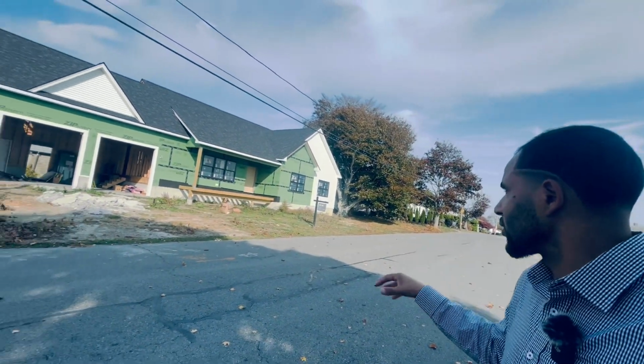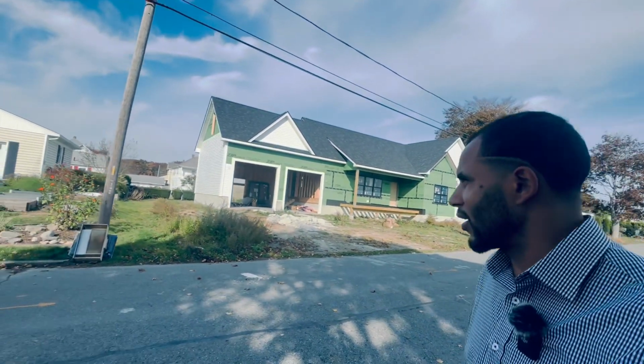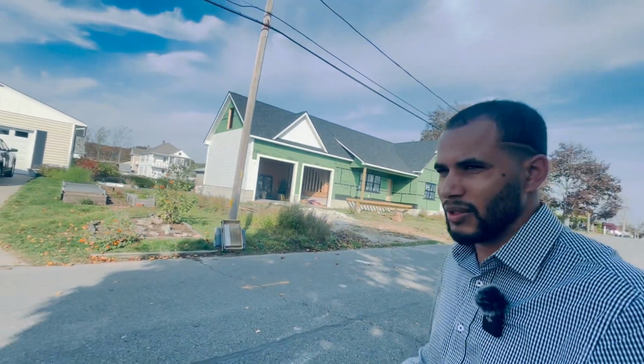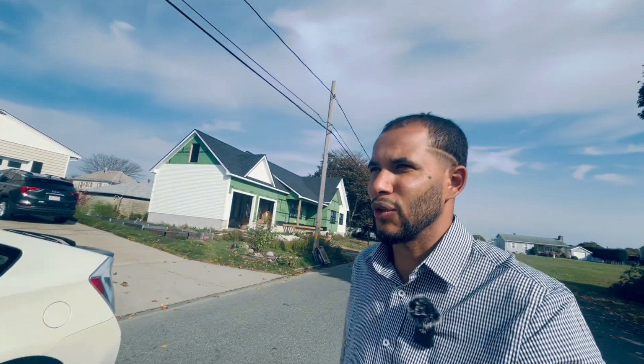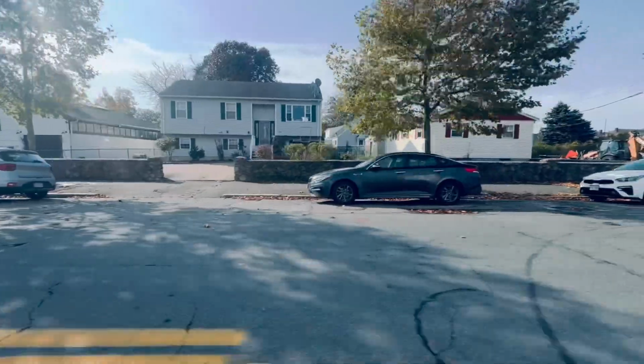But this looks like it's going to be a very decent size home here, with a two car garage. I'll probably come do a vlog here once it's ready. Again, get in touch with me so you can get these new construction homes. Sometimes they don't even hit the market. There are so many people on the waiting list waiting for these new construction homes, so you definitely have to act fast.